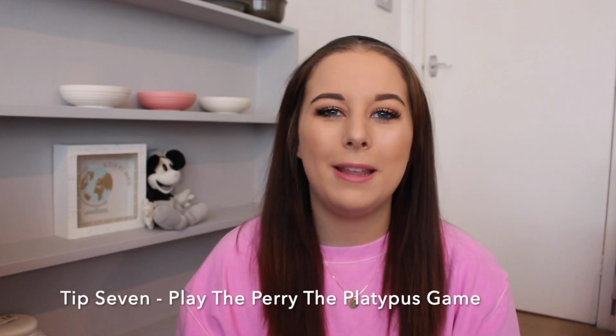I always take the time out when going to Epcot to look around in there and browse. It's probably where I buy most of my Disney stuff, and I just love it. Tip number 7 is play the Perry the Platypus game. This is an interactive game that you can play around the World Showcase. It's kind of like Mickey the Sorcerer cards, but in my opinion I think it's better.